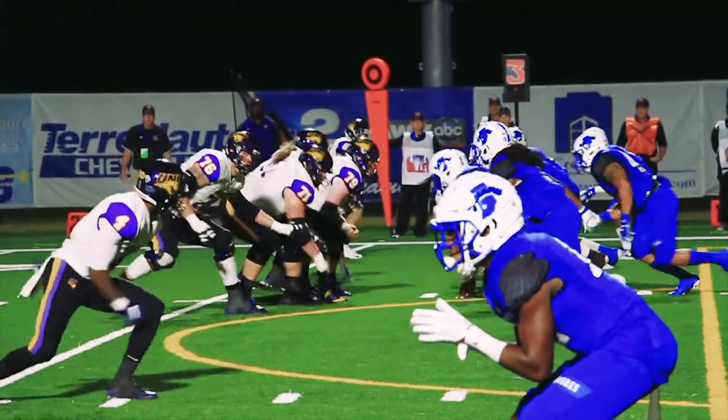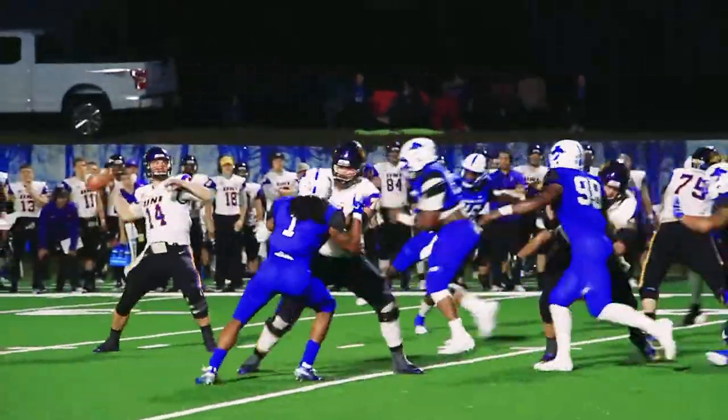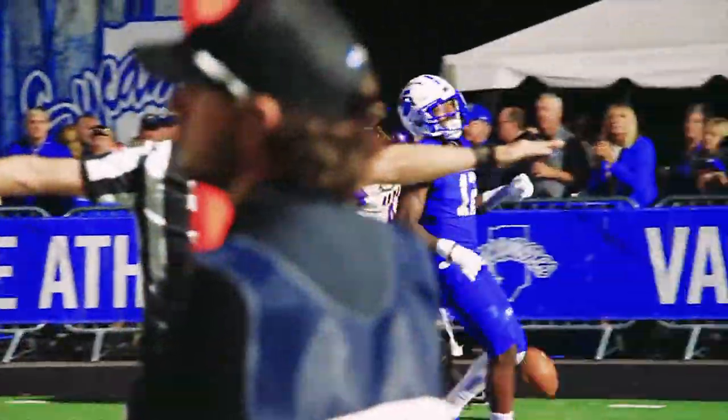Man in motion is McShane. Dunn looks to throw. Blitz, it's Griffin. Throws it, and he airmails it. Was just throwing it away.